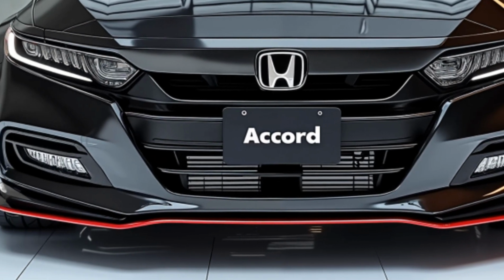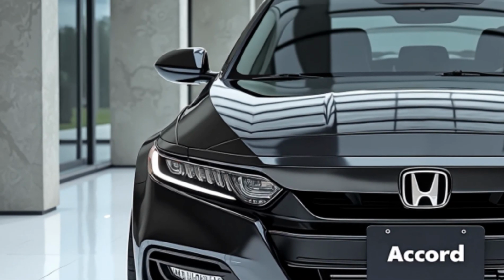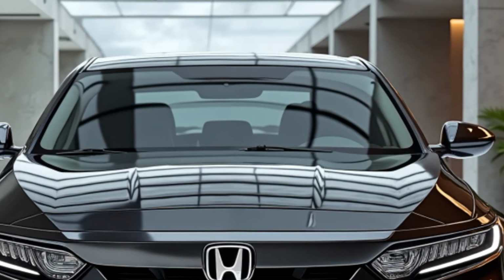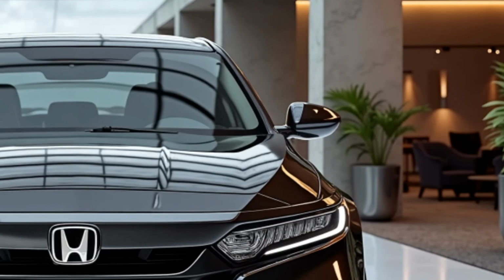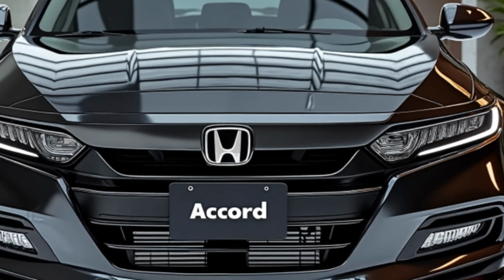$30,500. The hybrid Sport and Sport-L trims range from about $32,000 to $35,000 and add more visual flair and better performance. The top-tier Touring Hybrid, which includes the Google built-in system, Bose audio, ventilated seats, and more, is priced around $38,000. Overall, the 2026 Honda Accord strikes an impressive balance between performance, comfort, technology, and value.